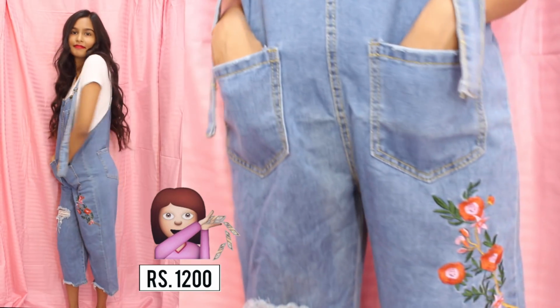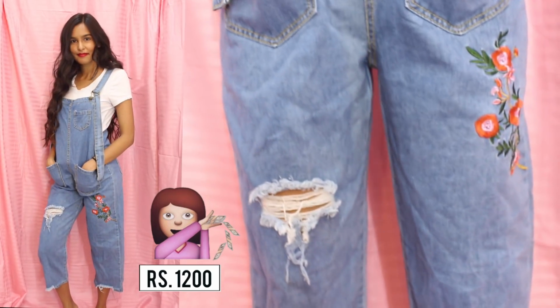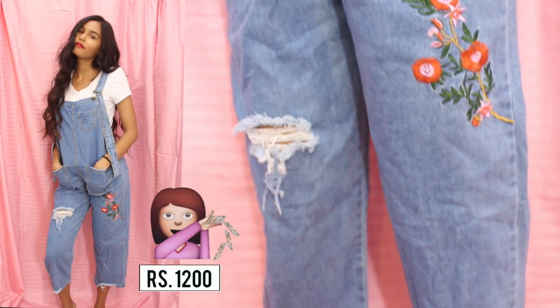So I'm pretty sure I picked up an extra small or a small for sure, but I don't know why they sent me a large. I know it doesn't quite add up.